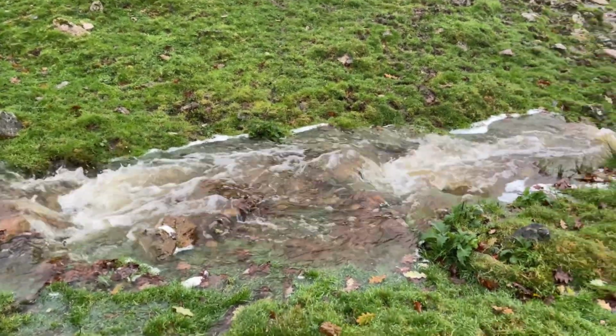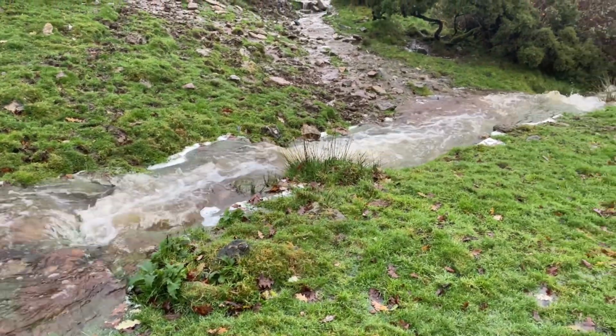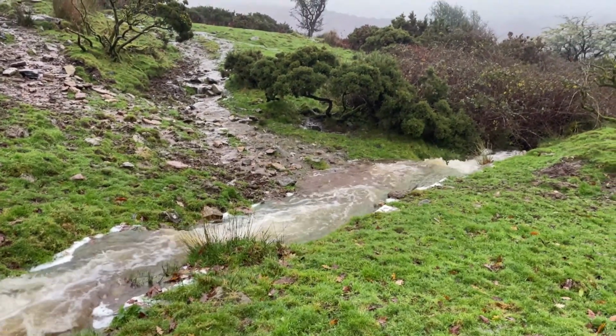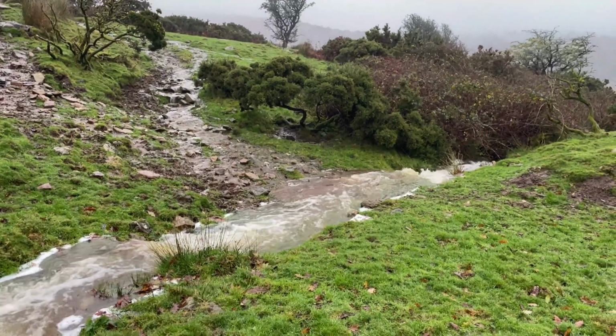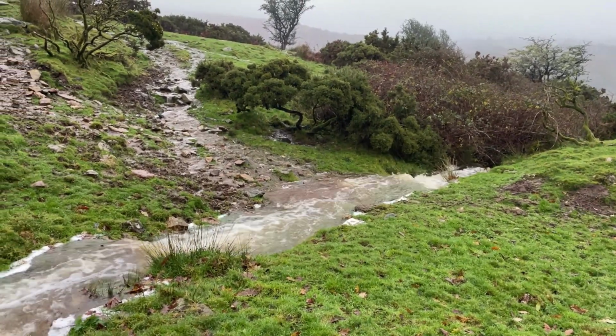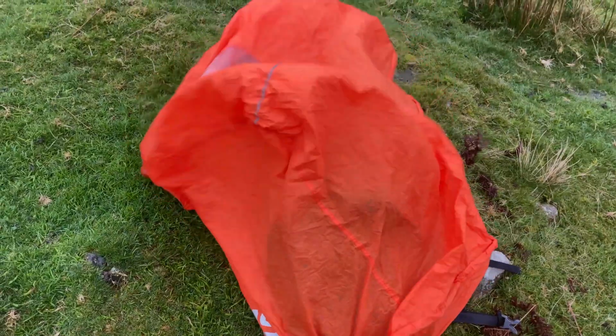So I'm on the run this morning, some road, a bit on Dartmoor Trail, and as you can see it's horrendous weather. It's very wet and windy after all the snow yesterday, and there's a lot of water because of thawing snow. So I'm going to get in my shelter now, put it up and have a break.